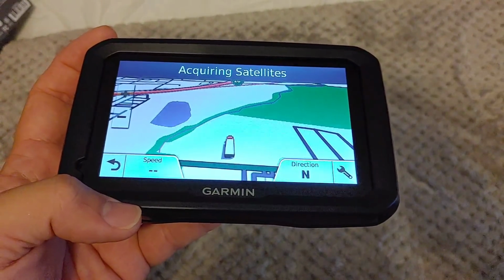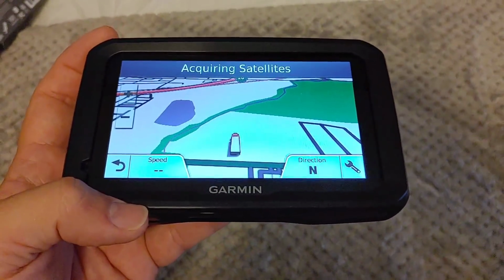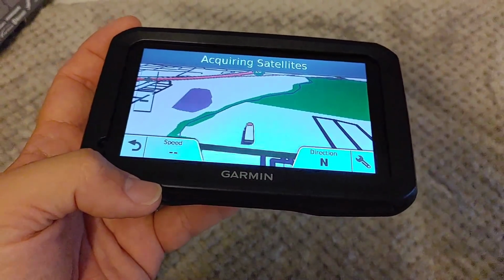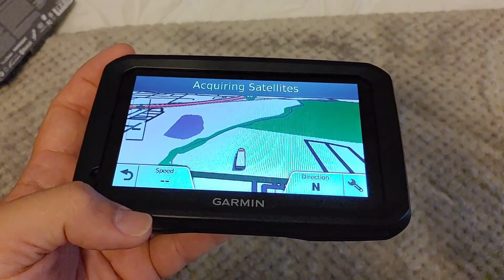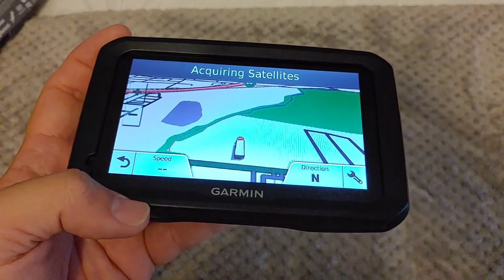Also, some of the really cool features of this, it does have Bluetooth built into it, so it can connect to your phone, and you can use this as a Bluetooth speaker if you don't have Bluetooth built into your vehicle. I know most modern vehicles, Bluetooth is pretty much standard, but if you have an older vehicle or a vehicle that just doesn't have a Bluetooth speaker in it, this one can act as a Bluetooth speaker for your cell phone, which is really nice.